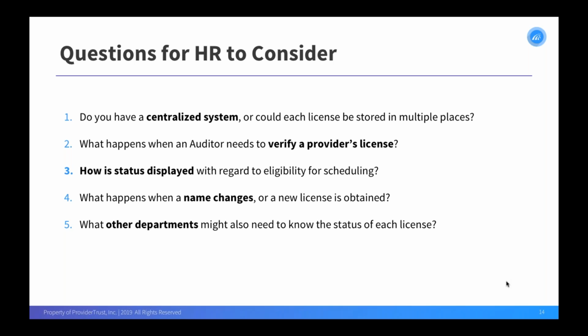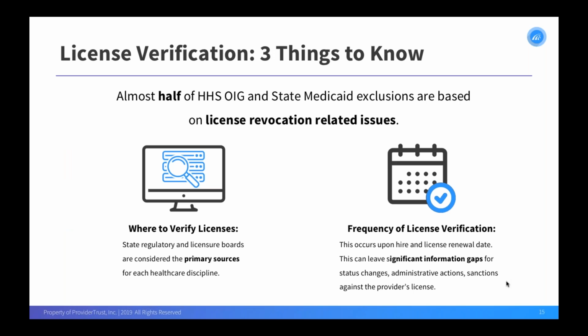How are you going to share that information, and where are they going to go where there's a central way to know it? So as we begin to wrap up this section, 3 important things to know. Half, almost right at half of the OIG and state exclusions are based on license revocation. This is a real problem that extends and is a precursor to other and more serious problems.